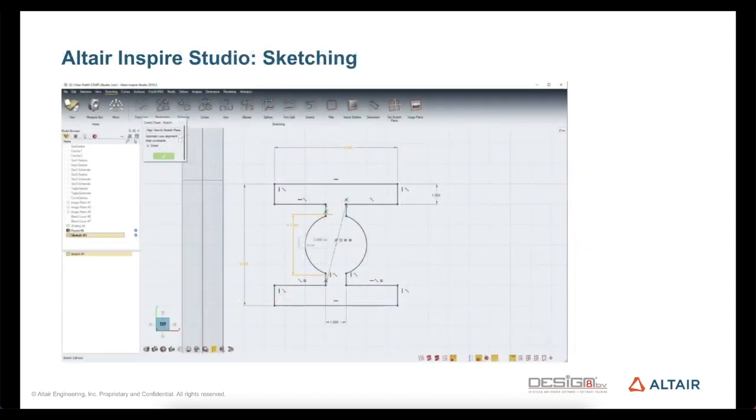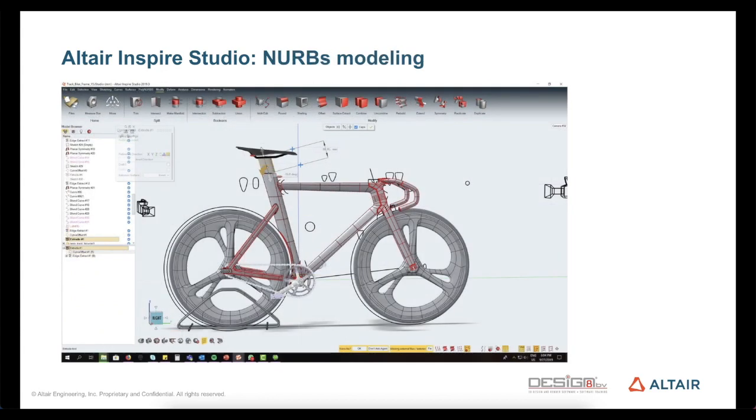And so here you see an example of sketching in Altair Inspire Studio. You are able to create geometry that you can drive with parameters and dimensions and create 3D geometry on top of that. When you have 3D geometry, you can continue on sketching in 3D and create relationships with real NURBS, surfaces and solids.